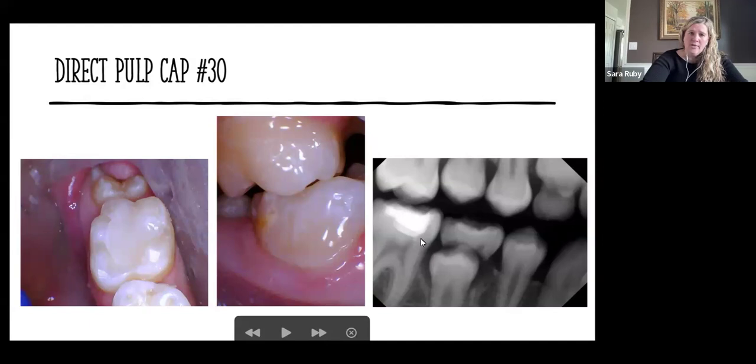You can see that little dot there where the putty is, and then my BC liner, and then my filling over top. And it's very important to restore this more definitively that day. You don't want to put a temporary filling in there because you don't want there to be any leakage. And I always tell the parents, if this happens, that filling was really deep.